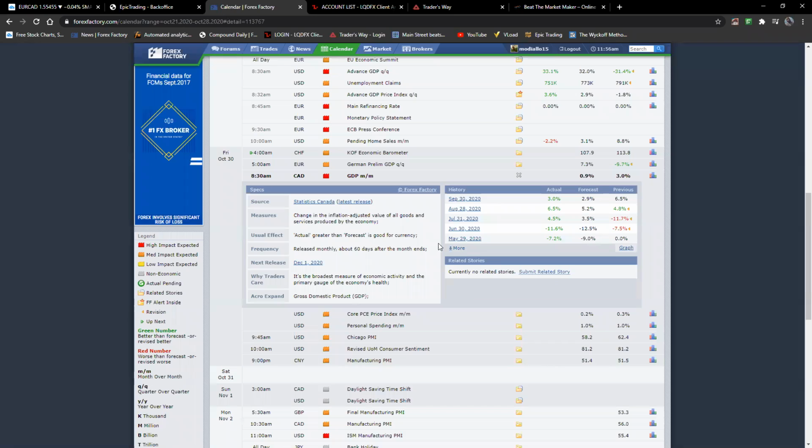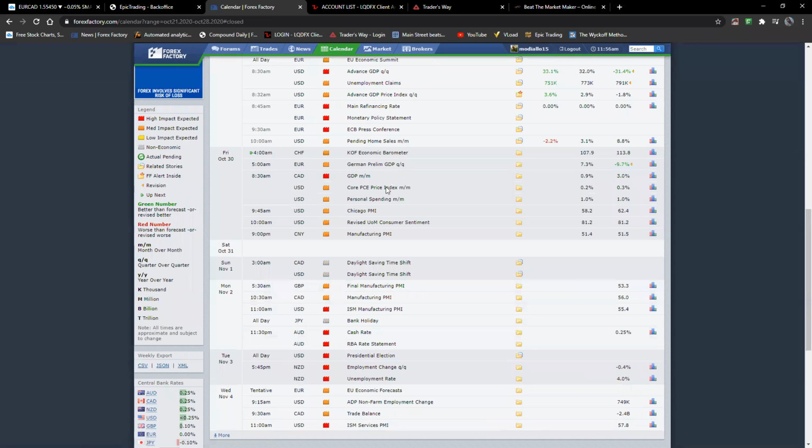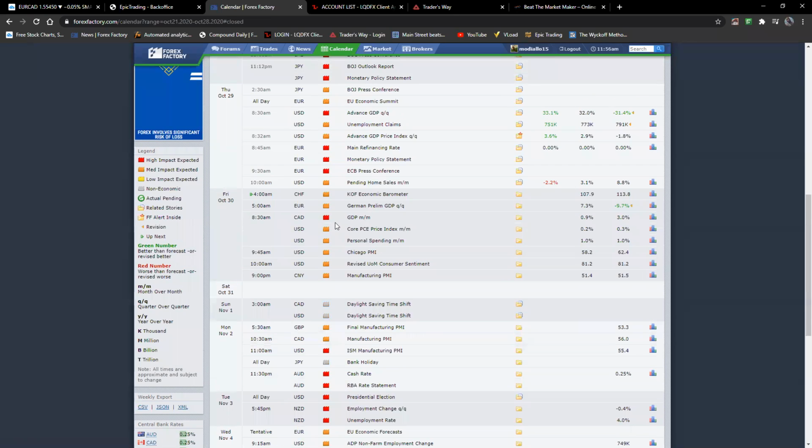All right. So again, you can always read why traders care. Obviously, we're all traders, so you want to read that part and see how it could affect your trading day. And that's really it. That's the only thing we got tomorrow, so we don't have to worry about anything else. All these orange folders are not really of that much importance, so we're not going to worry about that.